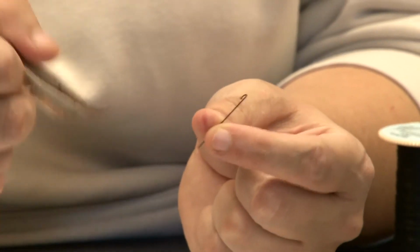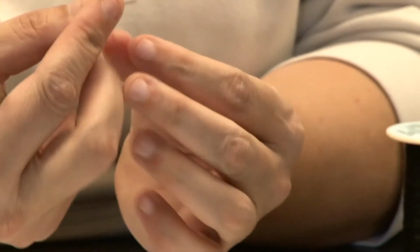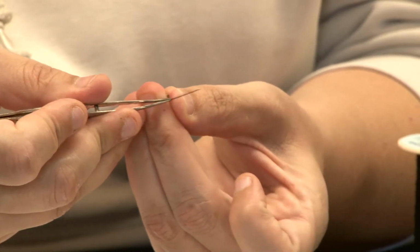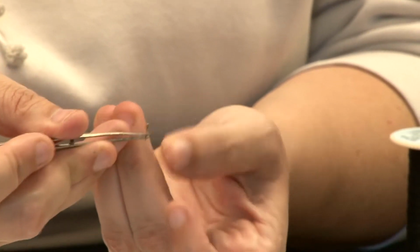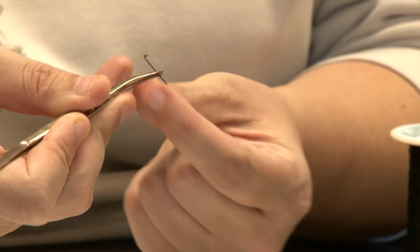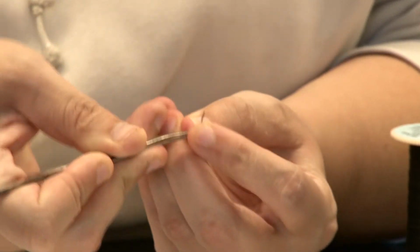Now I need to make a hook to go into the heart muscle, okay? So if I hold the pin by where I've just bent it and I go down a little bit past halfway, okay? So I want it longer towards the end. Then I take my finger and I bend the sharp part towards me. Ouch, try not to poke yourself.